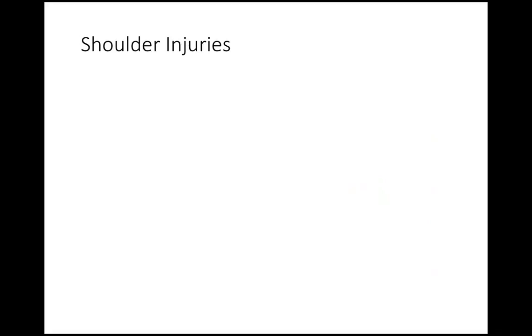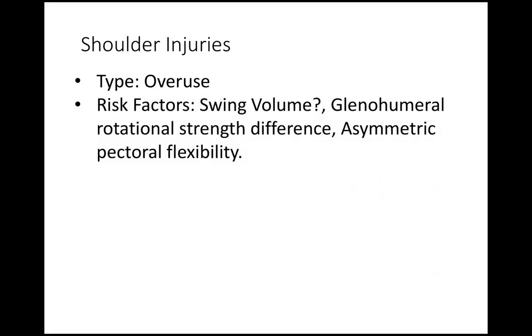Okay, we'll get into shoulder injuries. So again, this is another common overuse injury that we see. Risk factors in the literature have not been studied well in volleyball. There's just a handful of papers out there. However, it has been studied extensively in other throwing dominated sports such as baseball or European handball.